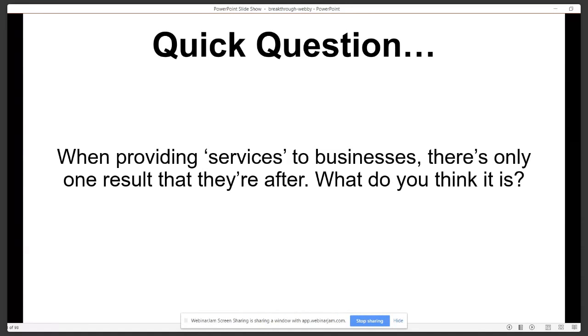So when you go to sell SEO to somebody, the only reason why they buy the SEO from you is because they believe the SEO is going to make them more money. Okay, this is something that we really need to all get on board with here. We have to really grasp this concept. When you sell web design, the only reason why they buy a new website is because they believe it's going to bring them more money. The only reason why they buy Facebook ads is because they believe it's going to make them more money. That's it. Okay, so what that means is, write this down, very important.